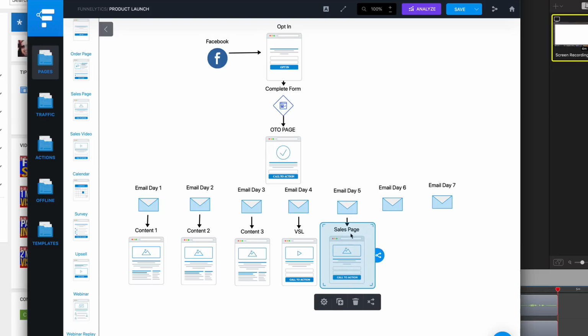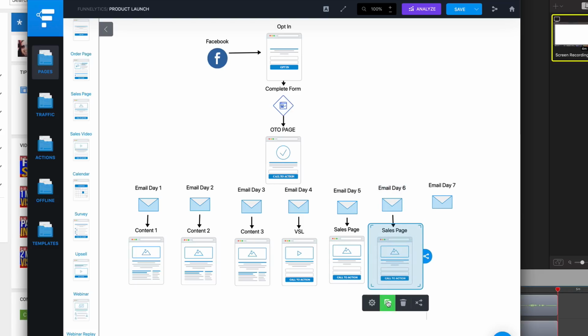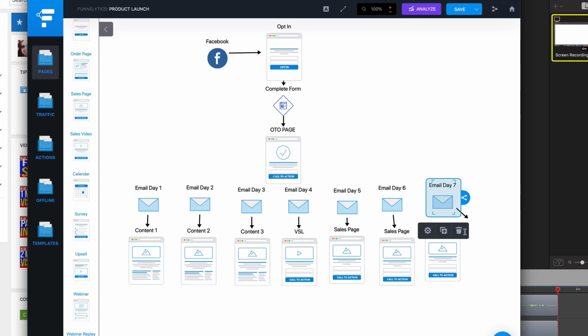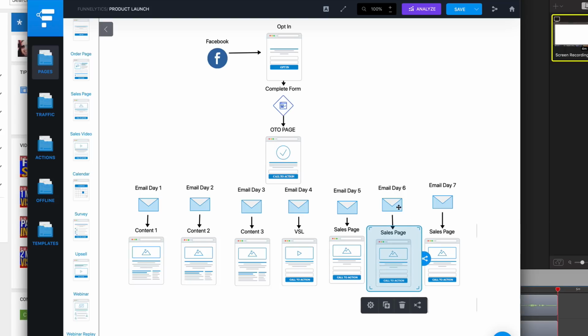So day 5, we send them directly to the sales page, and then let's copy that over. So there you can see, effectively for 3 days we deliver high value, and then for 4 days we're delivering pitches. The middle day, day 4, is a little bit different because it's kind of a hybrid of both of these elements, so high value content plus pitch. So that's how the funnel looks.